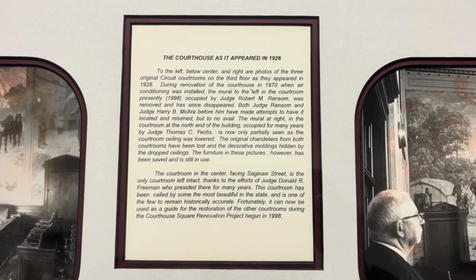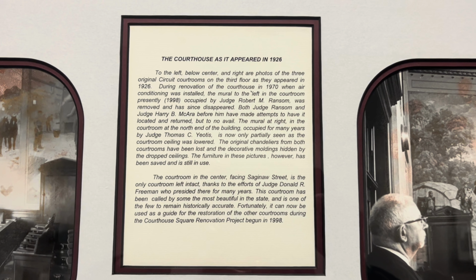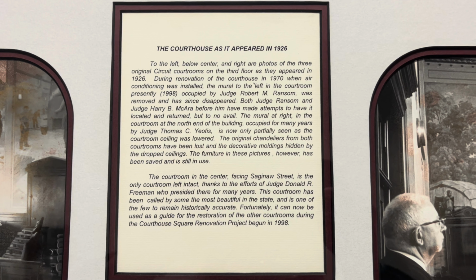The furniture in these pictures, however, has been saved and is still in use. The courtroom in the center, facing Saginaw Street, is the only courtroom left intact, thanks to the efforts of Judge Donald R. Freeman, who presided there for many years. This courtroom has been called by some the most beautiful in the state, and is one of the few to remain historically accurate. Fortunately, it can now be used as a guide for the restoration of the other courtrooms during the Courthouse Square renovation project begun in 1998.